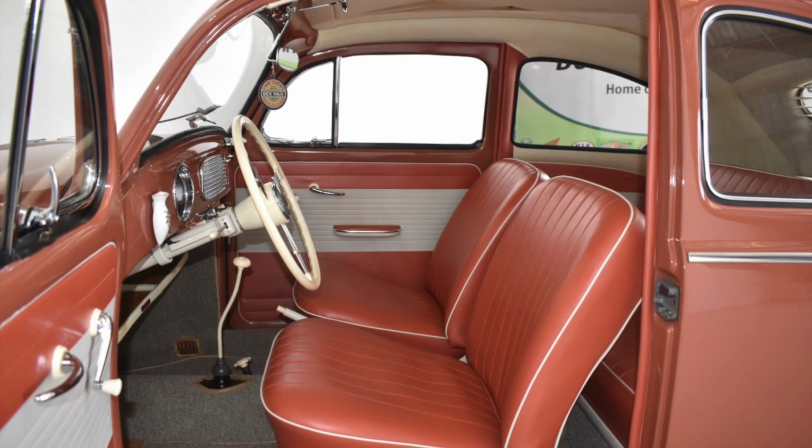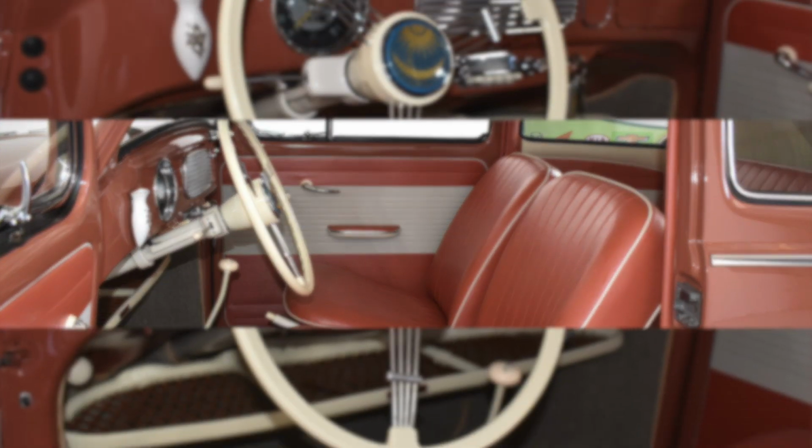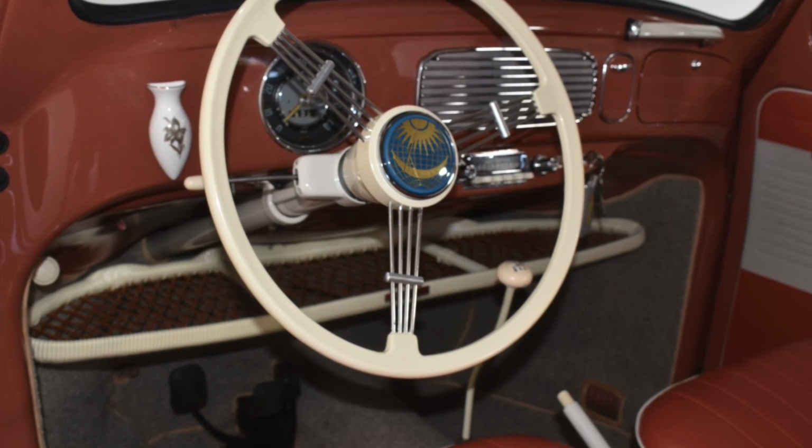Interior. The interior of the 1957 Volkswagen Beetle is as memorable as its iconic exterior. With its simple, functional design, the VW Beetle was ahead of its time in terms of comfort and convenience.